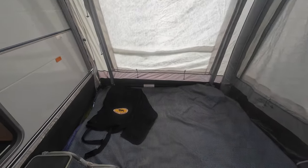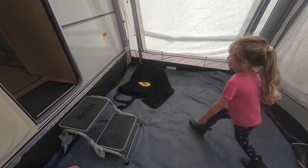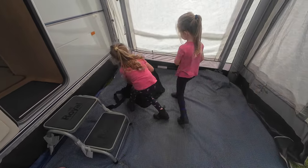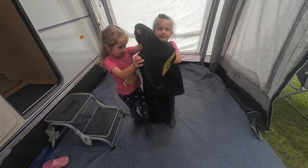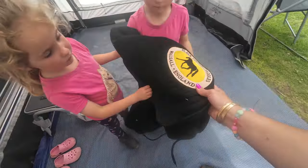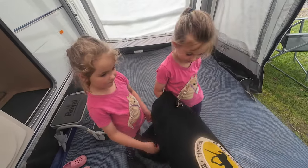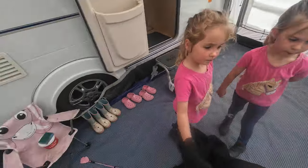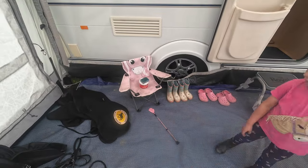So it says rug, so I just got it in here. Do you want to pick up that rug for me, guys? I don't think we're going to need this. Can we bring it here? Kindly given by Black Country Saddlery, a black Thermotech. I don't think it's going to be weather for that, but we're going to take it in anyway, just in case. So that's a rug.